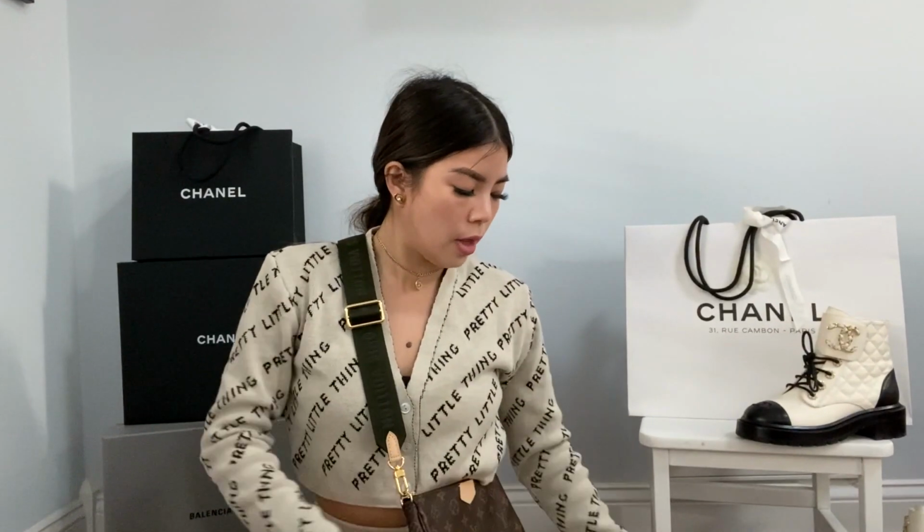And then you can just wear it crossbody, super simple. This I feel like would be really good if you're going traveling and you don't want things knocking around, hanging off or anything like that. And you can just decide if you want to put the little pouch on or not. So I think these are the 5 or 6 different ways that you can wear the bag.